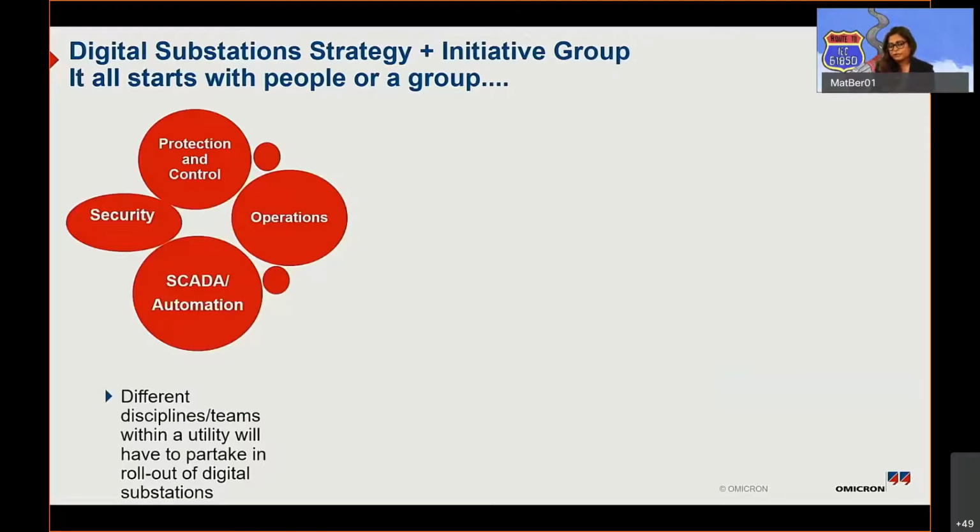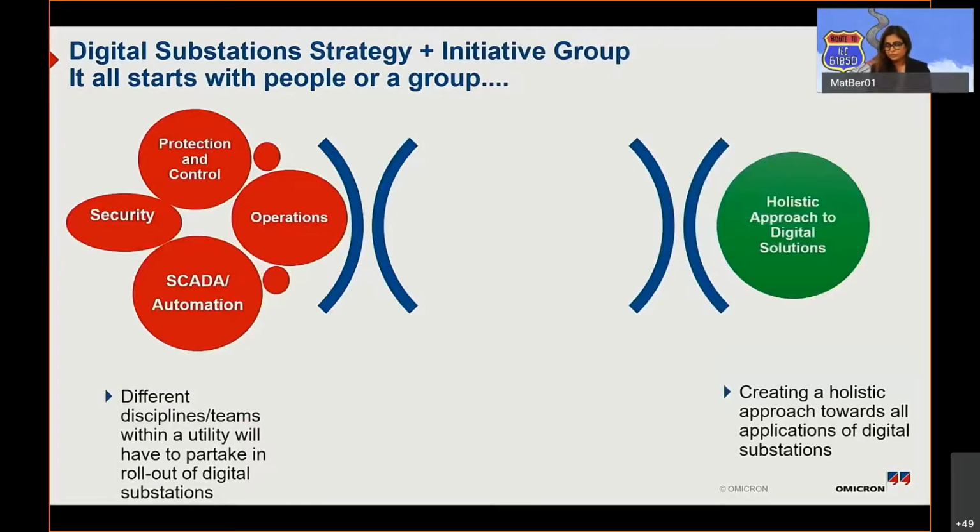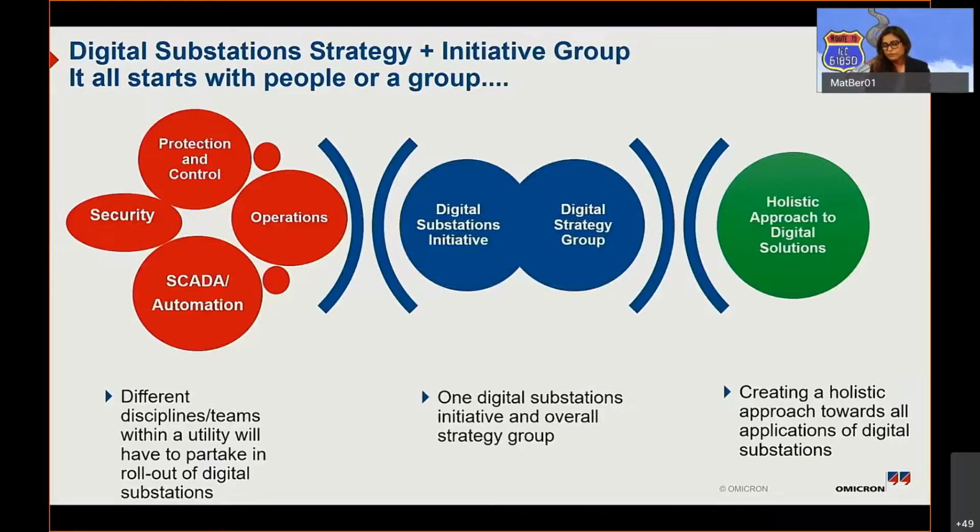Traditionally in utilities, you will have discrete teams which do different functions. And in a conventional substation, to a degree, they can work independently. But in digital substations, everything is related to the data model, to how the substation is designed. So when you design, you need to think about how this will be operated and maintained. You need a holistic approach to digital solutions. And many utilities who have successfully deployed digital substations have started something called a Digital Substations Initiative. This is then controlled or regulated through a digital strategy group, which is an interdisciplinary team with representatives from different teams, and they work together in that environment to write specifications, do trials.